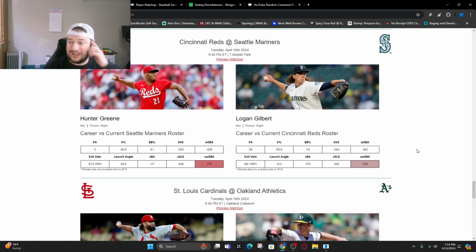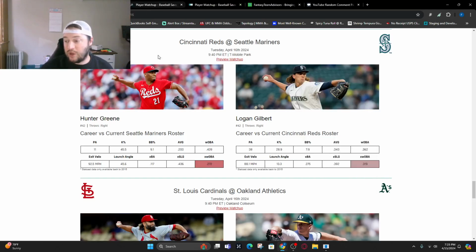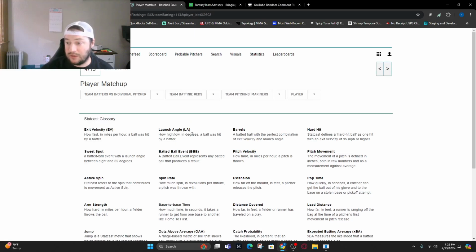Next game, Reds at the Mariners. You've got Hunter Greene versus Logan Gilbert. 11 plate appearances, .200 batting average, so not much there. And then Logan Gilbert, 38 plate appearances, a .343 batting average. So overall, that's a start and a half. Logan Gilbert is expensive, but he's been lit up here. So we can look at this.